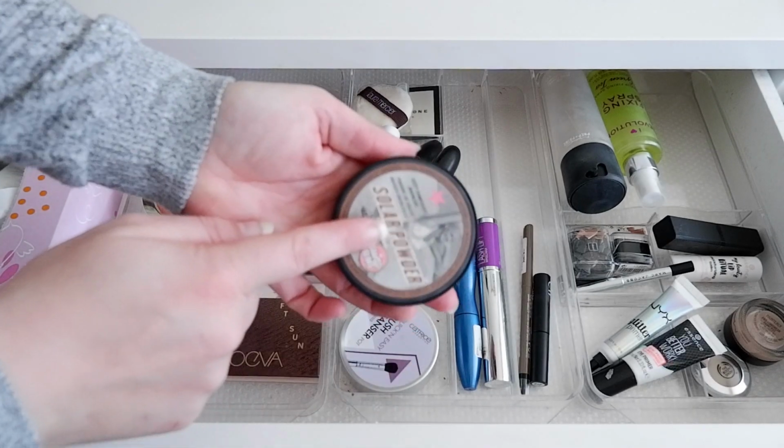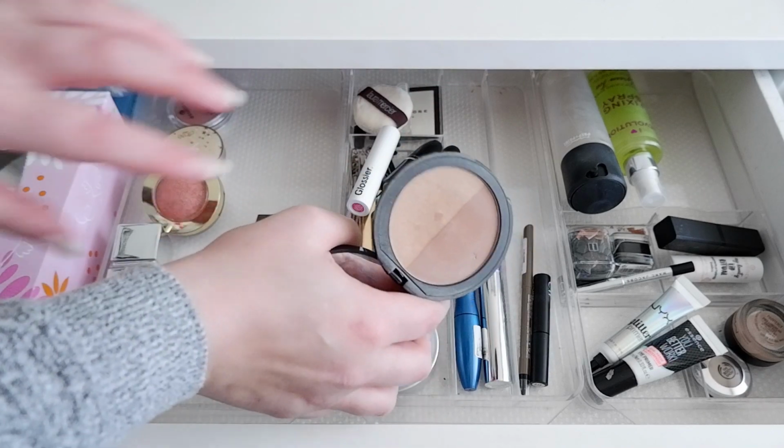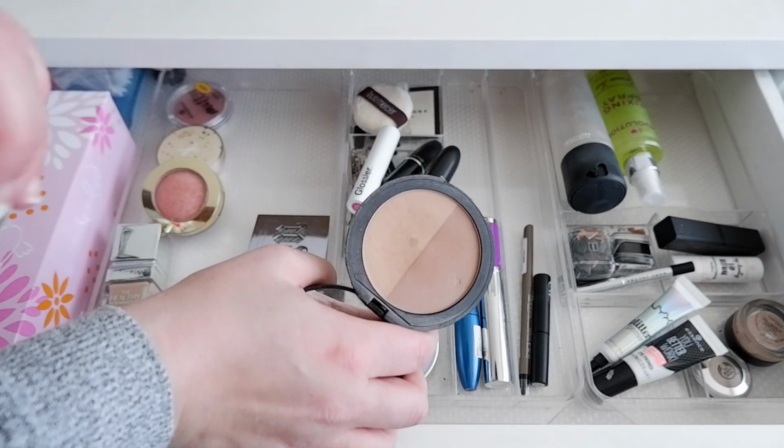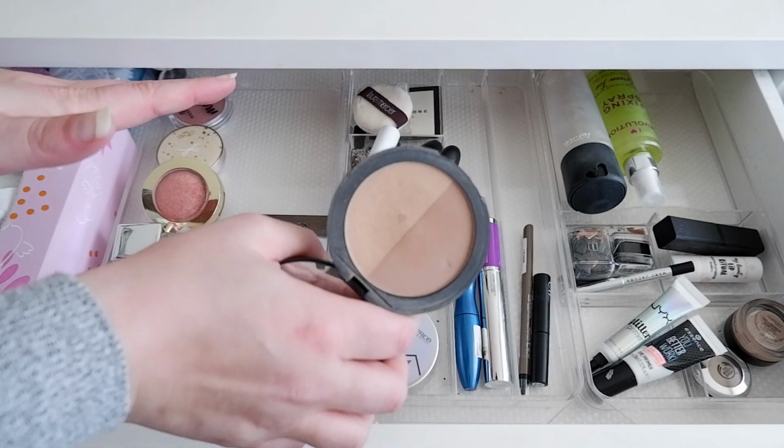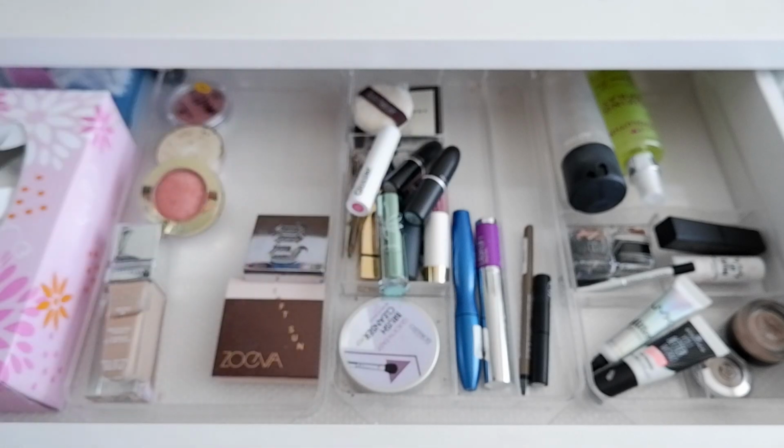So then I pulled in my Soap & Glory Solar Powder Bronzer, which is currently looking like this. It has a really nice dent on this side. This is one that I think I can hit pan on, but again, I would like to try something different this month.